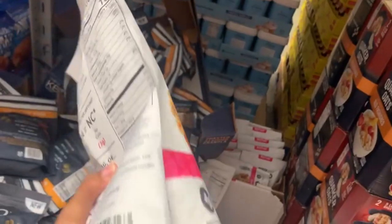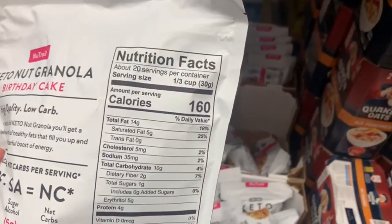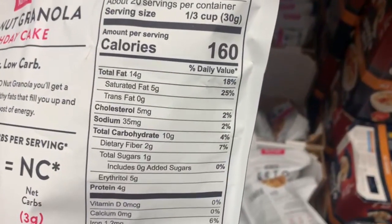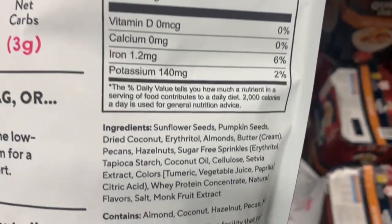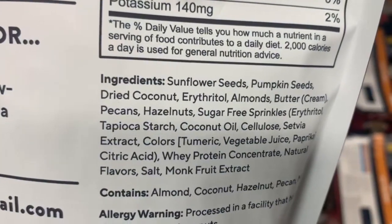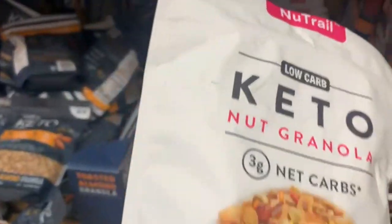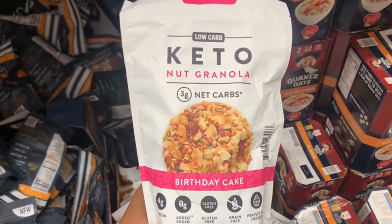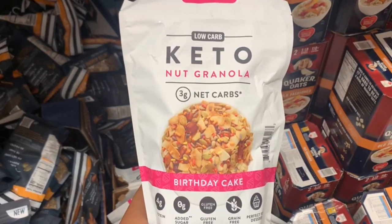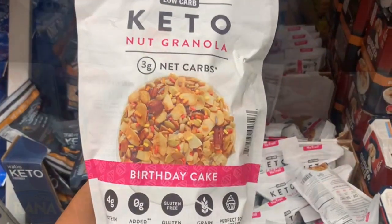So let's go ahead and take a look at some of these nutrition facts here. And it's pretty much giving you here 160 calories for 1/3 of a cup, 30 grams. You get 14 grams of fat. You get 10 grams of carbs, which let me tell you, 10 grams of carbs is actually really, really low for carbohydrates, considering it is granola. Typically, granola does go anywhere between 30 to 40 grams of carbs per serving. This is a really, really good option. If you haven't tried it just yet, highly recommend it. I personally really like the pecan one, and I've got to try the birthday cake one next.